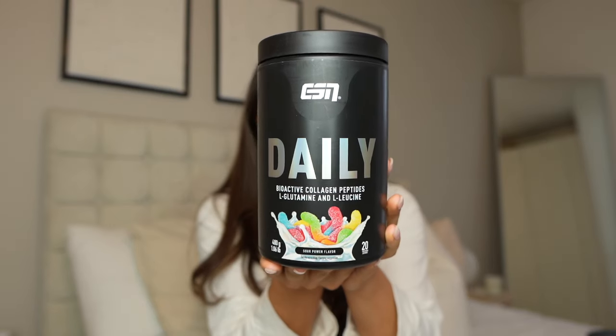Next, we have probably my most used product. Again, spoke about yesterday, but the ESN Daily. This has collagen peptides, L-leucine, L-glutamine, and creatine. L-leucine, L-glutamine, and creatine are things that I took all separately in all separate powders, in unflavored powders, which I would have to mix with a cordial. This, you mix two scoops with water and it is just a juice.